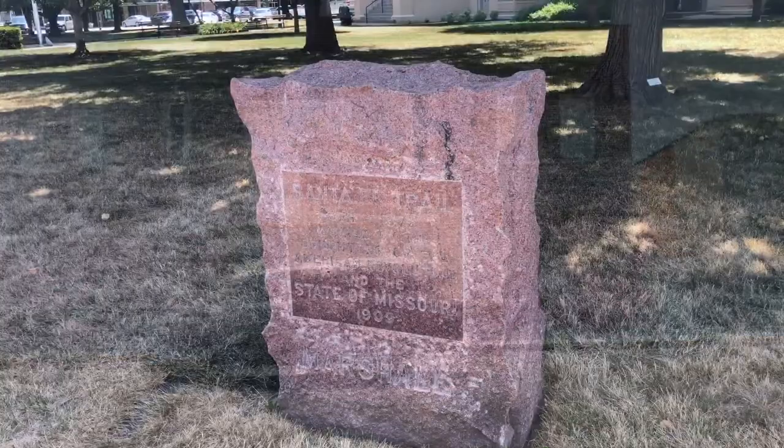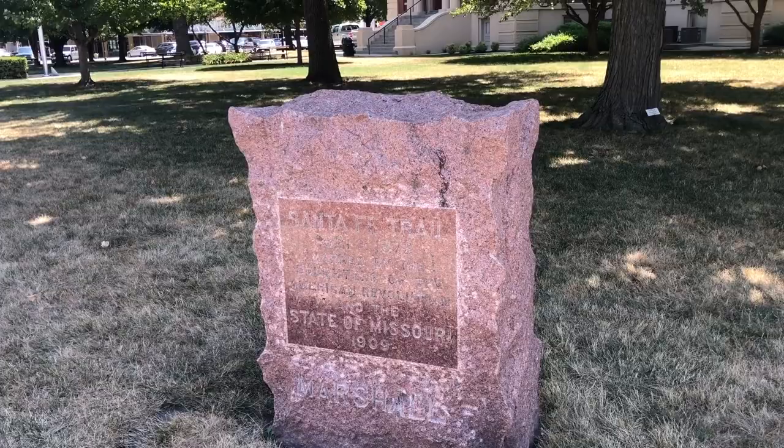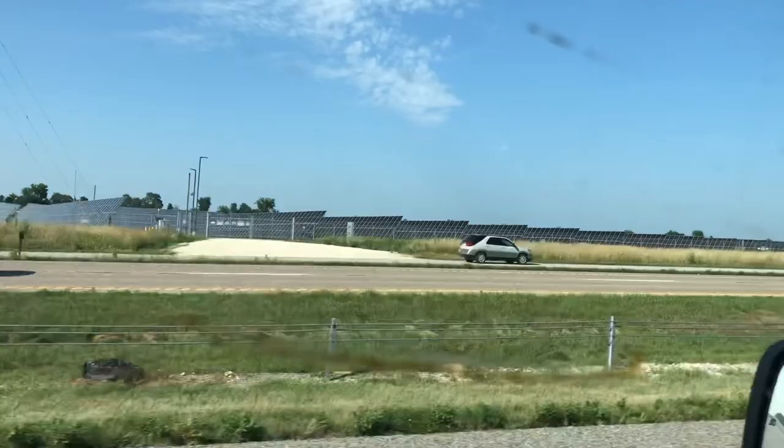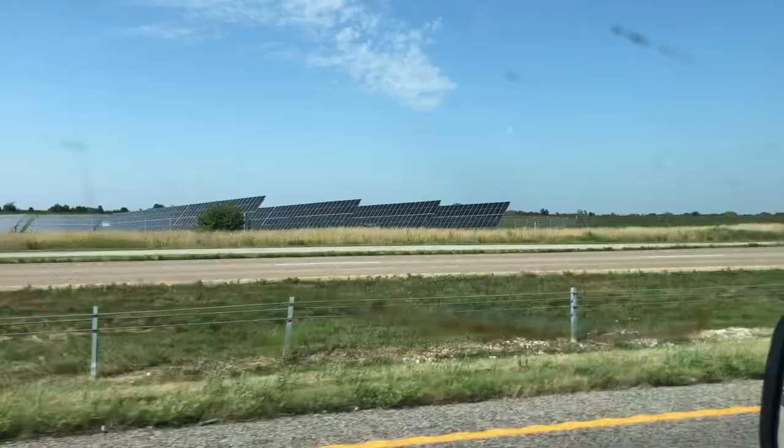So this is a marker. Santa Fe Trail came through here in Marshall. Look at all the solar fields. Look at all the solar panels in that solar field.